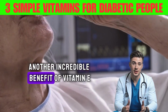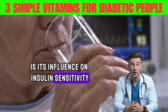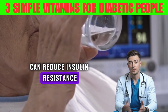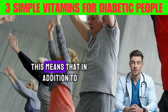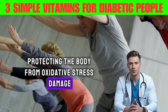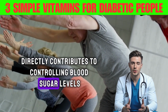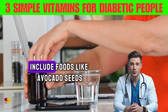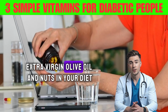Another incredible benefit of vitamin E is its influence on insulin sensitivity. Studies suggest that this vitamin can reduce insulin resistance, helping cells absorb glucose more efficiently. This means that, in addition to protecting the body from oxidative stress damage, vitamin E also directly contributes to controlling blood sugar levels.